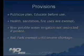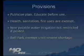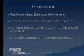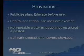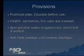The restrictions would not affect health, sanitation, and fire because those are the essential uses we're going after. And we are also not going to impose restrictions where there is use of non-potable water. That's not the water that's needed for these uses, and in most cases the kinds of disruptions that we're thinking about won't affect them nearly as much. So those users of non-potable water would be required to sign that that's what they're using, so people know that they're not violating the restrictions, but otherwise they would be able to go ahead with their use.